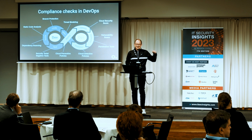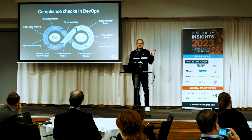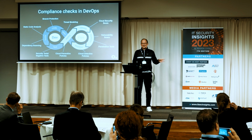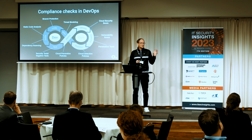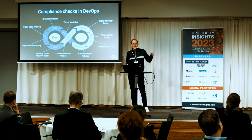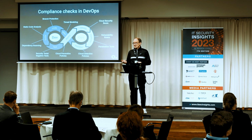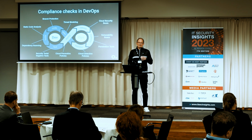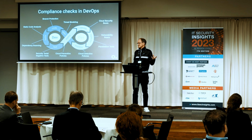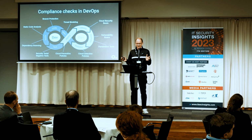So mapping back to this infinite DevOps loop that I like so much. Mapping the compliance controls into this setup would be: teams are doing threat modeling, and we are monitoring that they are doing them and that they have no open issues. They have configured their code repositories in a secure way. They are scanning their code, no issues found. They are doing security tests, negative tests, and they have this cloud preventive control in place, making sure that cloud resources are within data centers in the EU, or other things could be forcing encryption or whatever.